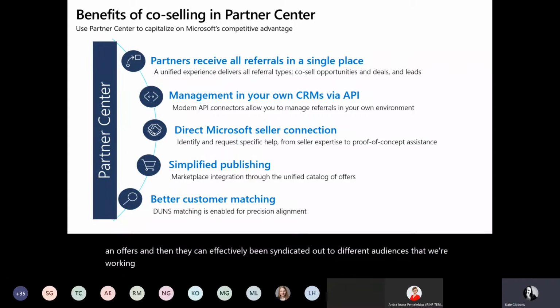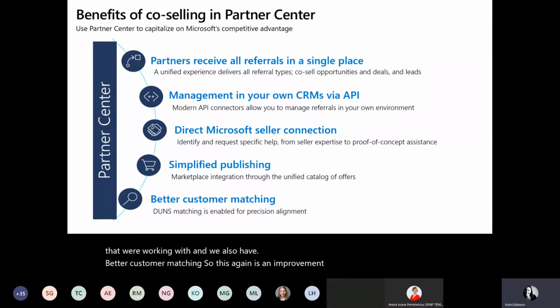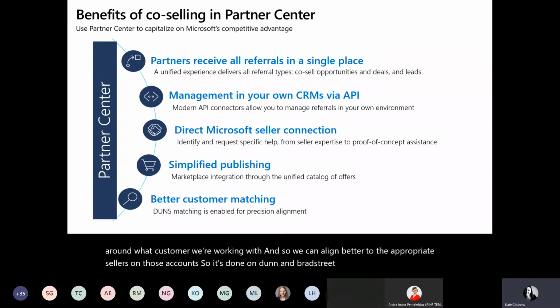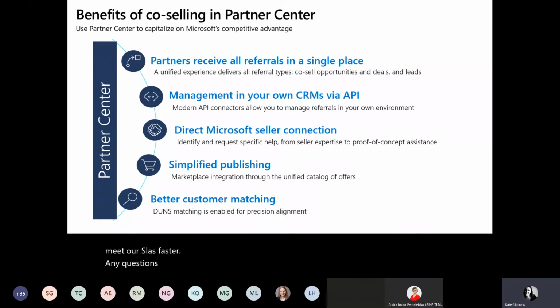We also have better customer matching. So this, again, is an improvement to be really discrete and specific around what customer we're working with. And so we can align better to the appropriate sellers on those accounts. So it's done on a Dun & Bradstreet number. And so it is just precision alignment, and it makes it easier and faster, which means that we can meet our SLAs faster. Any questions around these concepts, these benefits?